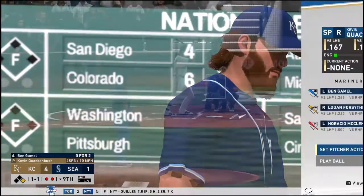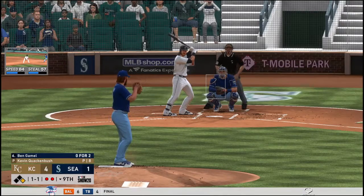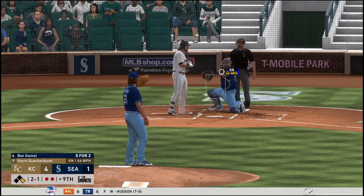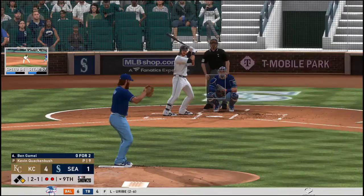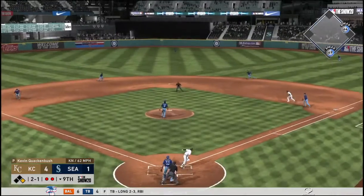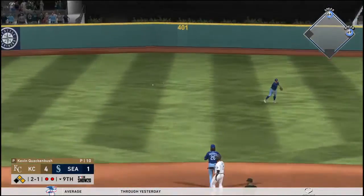A ball and a strike now. 2 out with the man at first. Counting out a 2 balls and a strike to Ben Gamble. You got 2 balls, 1 strike. Line drive to center field, and that'll get down for a base hit.